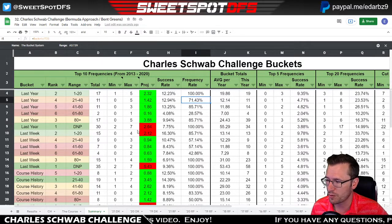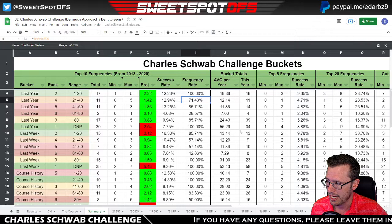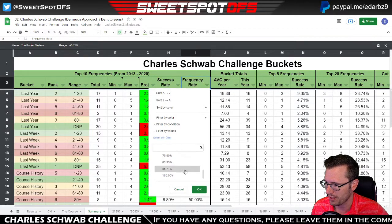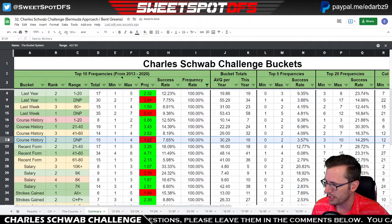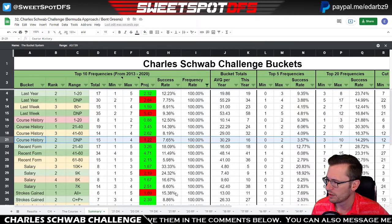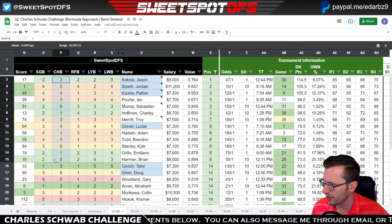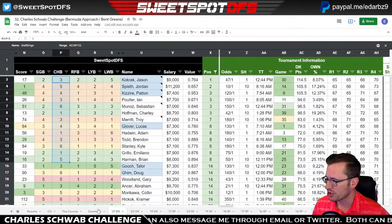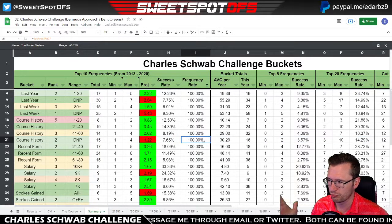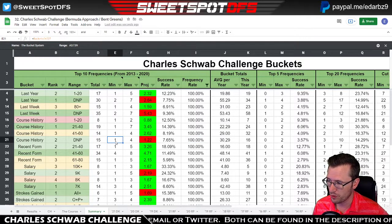So I'm going to try to incorporate that, and I think it might give us a better idea of which buckets really are the ones you want to target, as opposed to those that aren't. I mean, not every bucket hit 100%. The course history 2s would have been the disappointing one, because we didn't have one inside the top 10. We did have one inside the top 20. So now that bucket's going to move down from 100% to 86%, and that minimum will go down to 0.